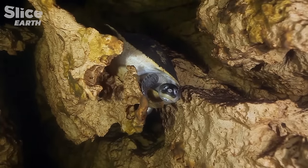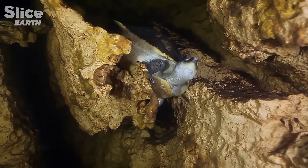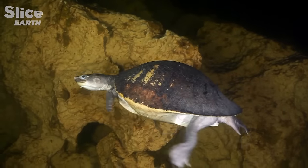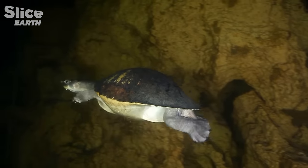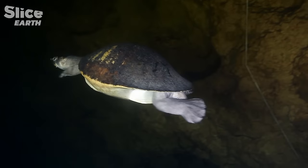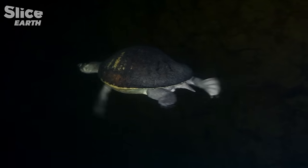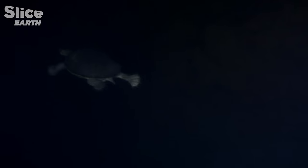Suddenly, the divers are surprised to find themselves face to face with a magnificent estuary turtle. As a rule, this isn't a favorable environment for a turtle. How did it get here? Is it here by chance? Have others of its kind colonized the place? This encounter raises many questions and is one of the enigmas which excite the research teams.